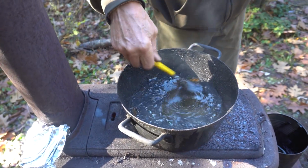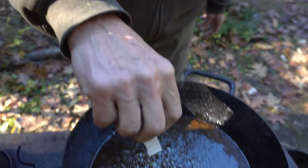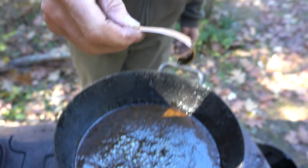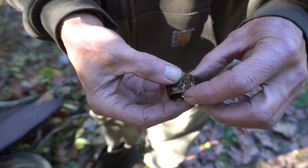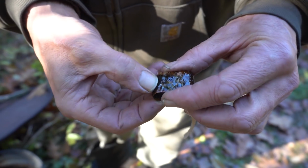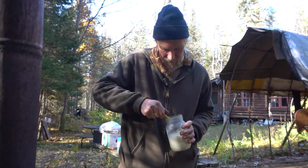Alrighty, making sure you don't get any drips of water going there. We don't want this to explode in our face. Thin piece of bark like this. You dip it in. You put this in the cold water. Now you can see what that'll act like. See that shatters like that? That needs more bear grease.